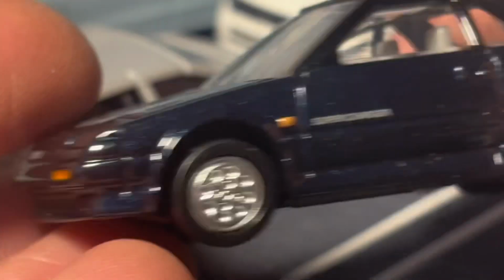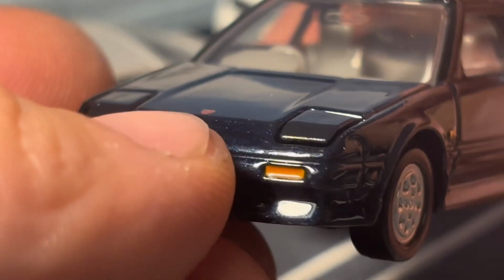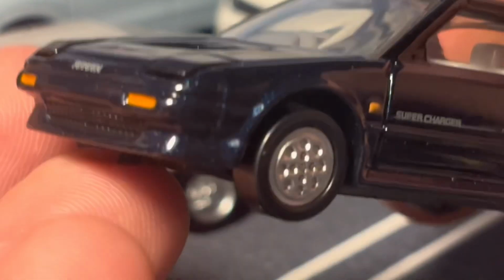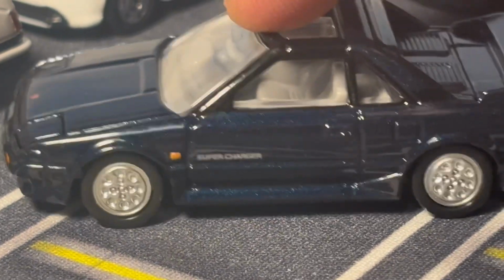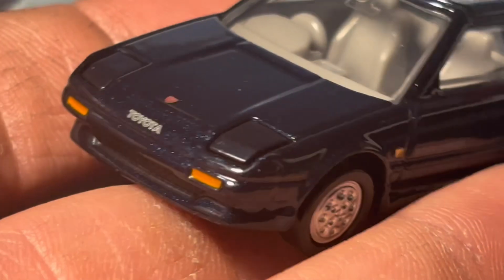And of course, the gimmick here, there's no opening parts, thank God, but we do have, whoa, pop-ups. Oh, I love that. Do this all day. I don't think it gets suspension. Oh, it does get suspension. It does get functioning suspension. Normally they don't do that with the pop-ups, but I'm glad they did.